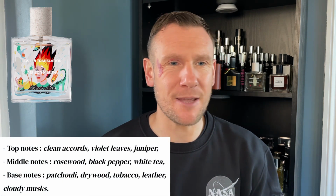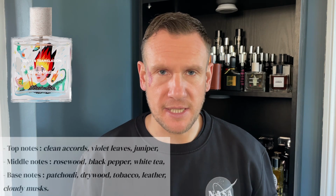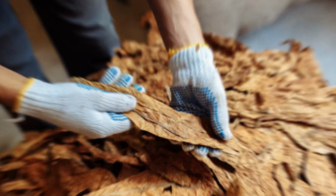Right, you got clean accords, violet leaf, juniper, rosewood, black pepper, white tea, patchouli, drywood, tobacco, leather, musk. Now, how does this open up? Very woodsy. You get a spicy, sweet tobacco accord, which also brings in a herbal quality. This does have an aromatic edge, and it does definitely give off a fresh bit of spice up top.